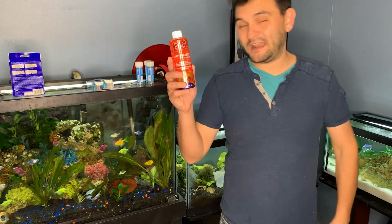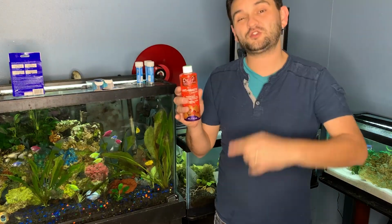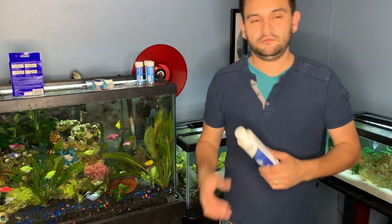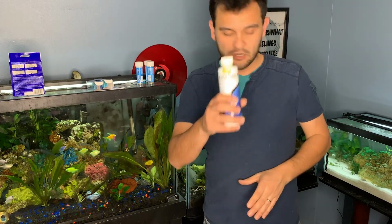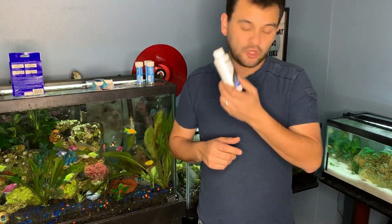Dr. G's, and I'll put all the descriptions of this below. Dr. G's anti-parasitic caviar, even if you have freshwater, this stuff is incredible. And the number one is Seachem's ParaGuard. I cannot say enough good things about it. And again, freshwater, brackish, saltwater, this is good stuff. And all this will cause damage to your tank if you don't keep it stabilized. So for that, you want to use Stability.